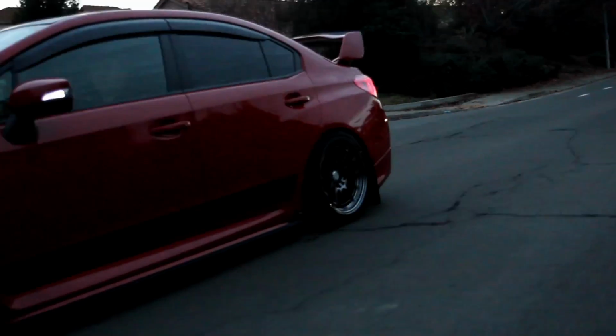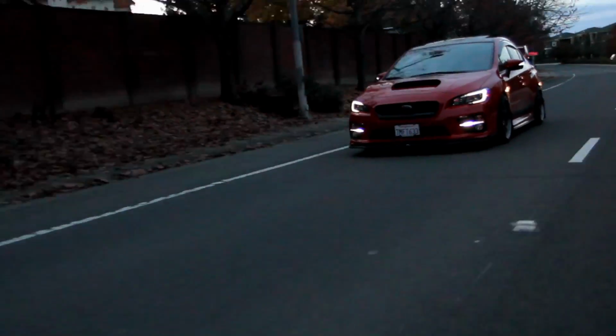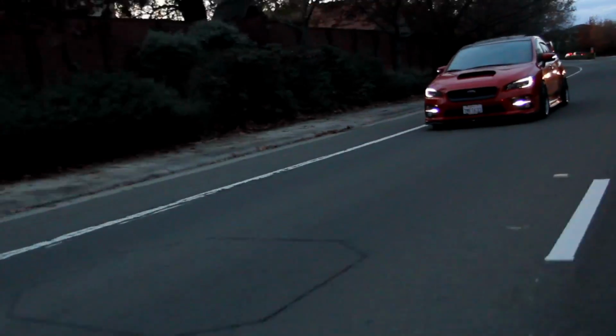Especially when you give it full throttle, you actually feel a difference between full throttle and 50% throttle. Because in my car, I give it full throttle and I feel like, okay, there's no difference from giving it full throttle and 50% throttle, especially in the mid-range, which is kind of disappointing, especially when you're trying to use it.